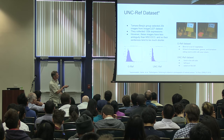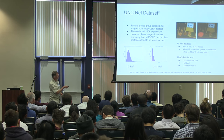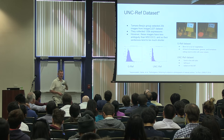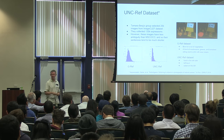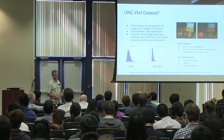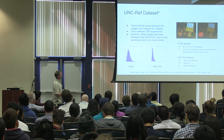For this particular thing in the image, our worker said a bowl of cut vegetables or a bowl of mushrooms, greens and tomatoes sitting next to chili with sour cream. I mean, you know, we're only paying them like 1 cent, but they write these long sentences. I don't remember how much we paid them, but actually the Mechanical Turk workers really liked this task. We got good reviews. The UNC data set, you know, is very sort of telegraphic descriptions. It's not as interesting, but nevertheless, it's another data set that's out there.